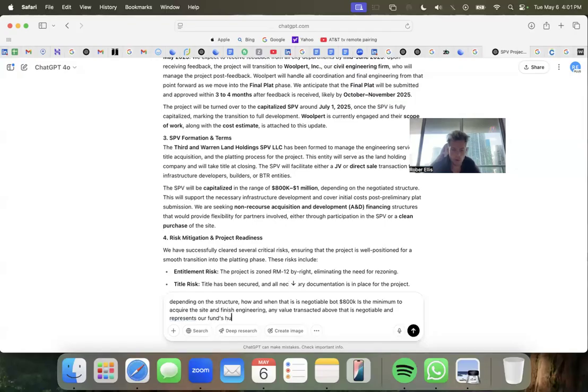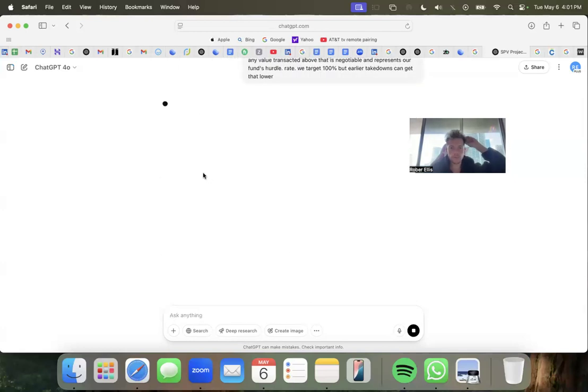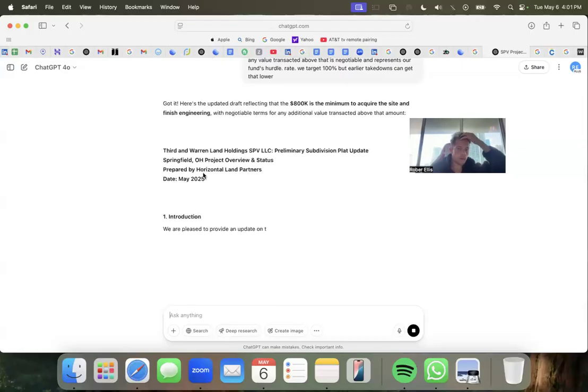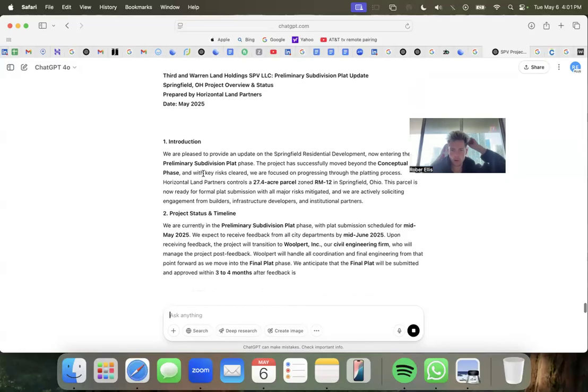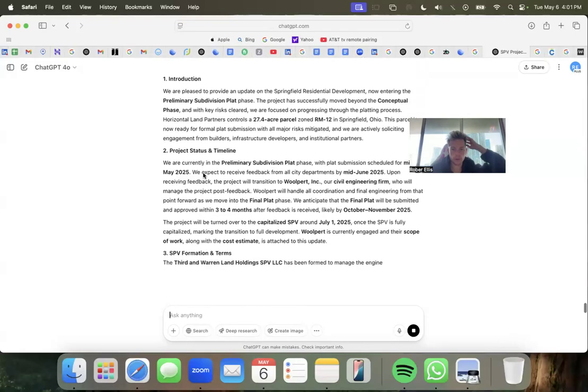That represents our fund's hurdle rate. We target 100%, but given the earlier takedowns, we can get that lower. So what we're saying, okay, here we go. We're currently doing that mid-June.